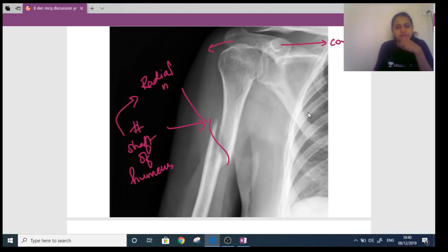And what is this? Is it clavicle? Is it coracoid process? Is it acromion process? Is it glenoid cavity? Yes, very good. This is your acromion process.